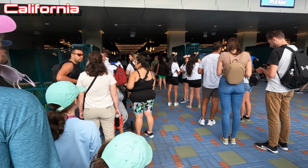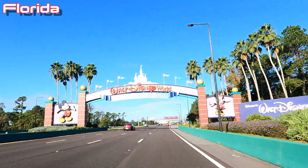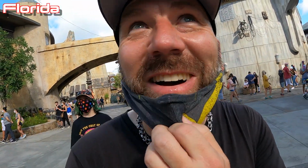We're here at Disneyland in California and we're gonna go check out Star Wars Land today, comparing the Star Wars Land here in California to the Star Wars Land that I went to about a year ago in Florida. I'm trying to find the Millennium Falcon right now. It's the Millennium Falcon. If you're interested in Disney and Star Wars Land, this video is for you.